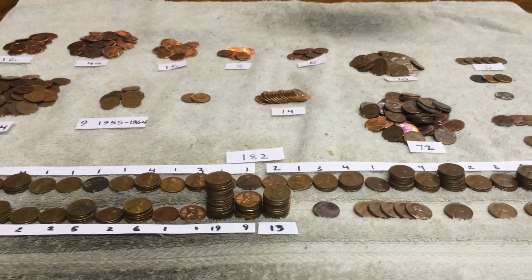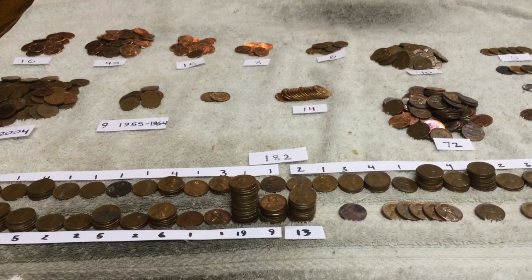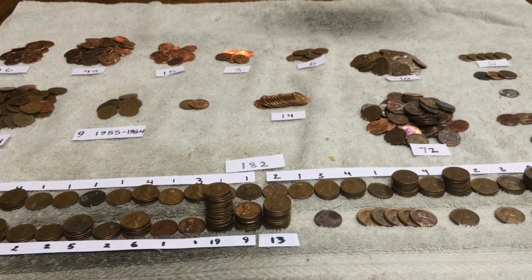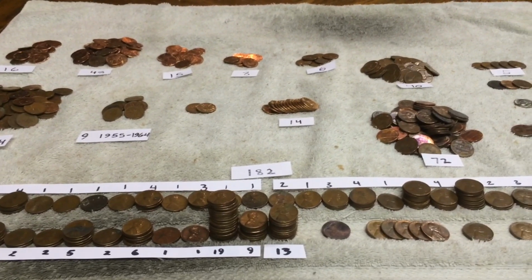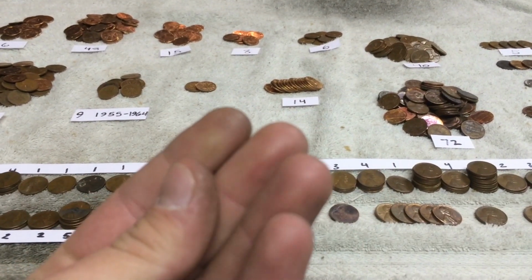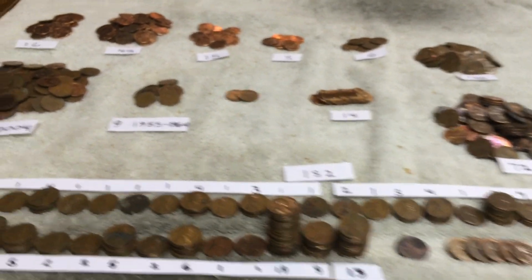Here's everything we got from 15 boxes of pennies, and I'd say it was a pretty successful hunt. But this time around, I didn't do it all in one sitting. I didn't want to spend 14 hours again, so I sort of spread it out over a couple days. And it was pretty good. Because it really does something to your hands. You gotta wash this off a lot. So let's get into it.